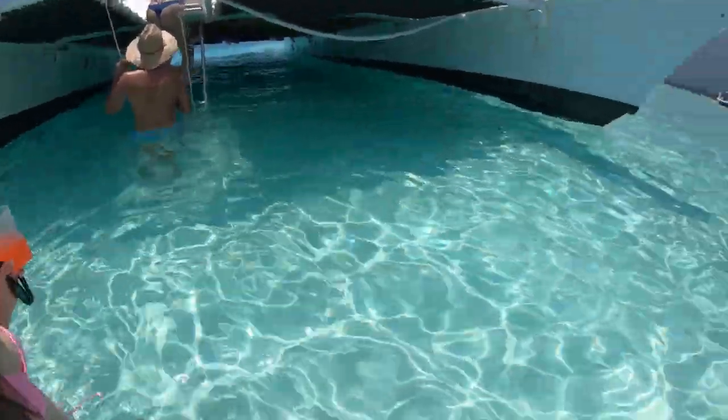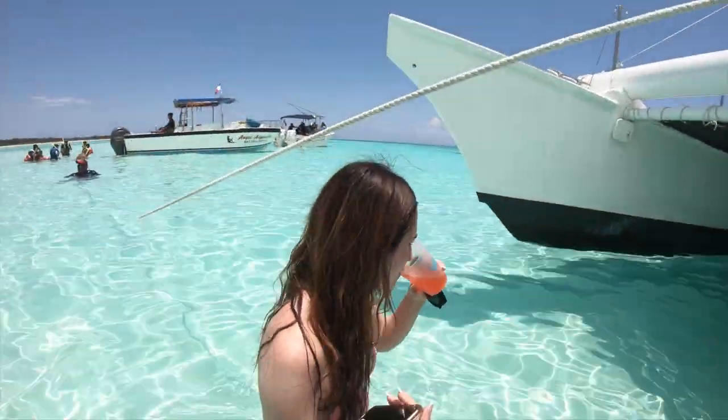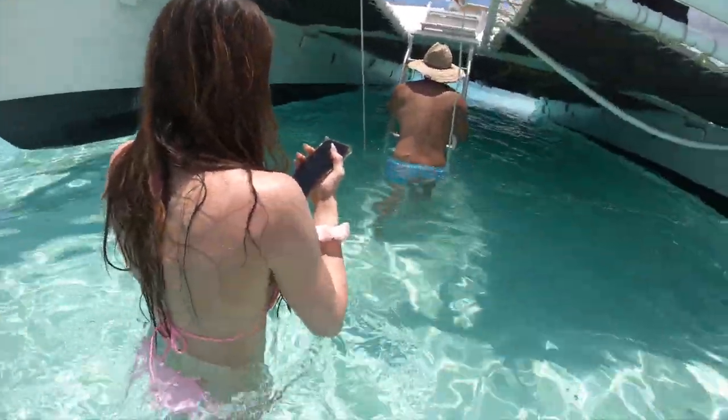Would you recommend it? Yes, 100%. Look at this water. You can see my feet. This is unfiltered. It's like a pool. It's even better than a pool. This is crazy.